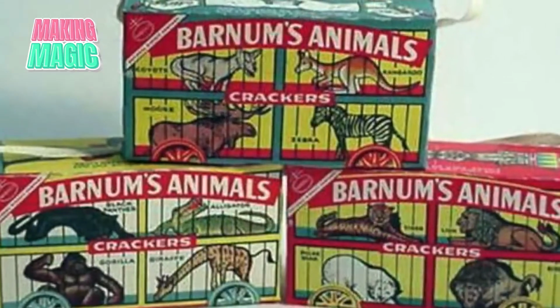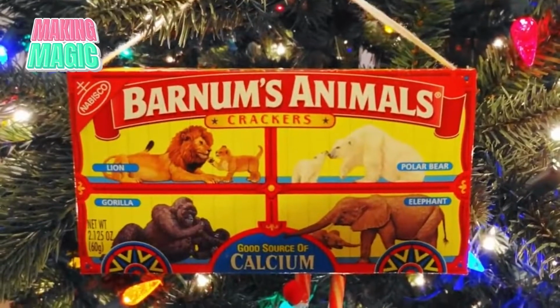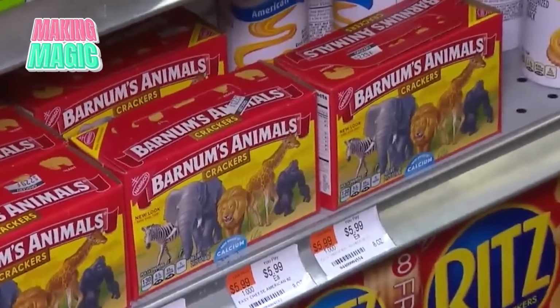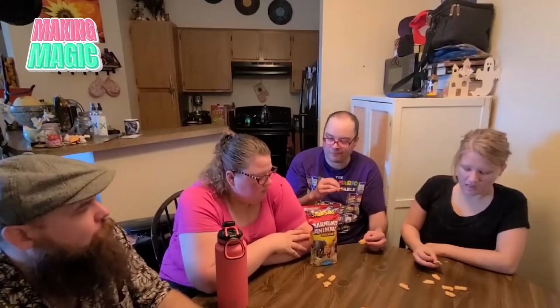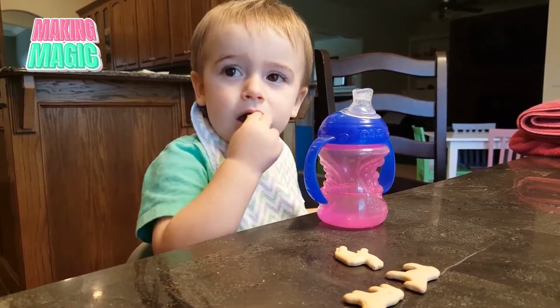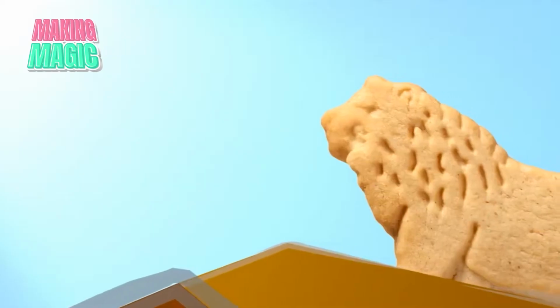The design of the box wasn't just for aesthetics, it was practical too. In the early days, the string was meant so people could hang the box on Christmas trees. Talk about festive. Now, over the years, the crackers have held their place on grocery store shelves, surviving trends and fads. They're timeless, nostalgic for adults, and a joy for kids who love nibbling on the animals. In the friendliest way possible, of course. Today, the crackers are more than just a snack, they're a piece of history wrapped in whimsy.